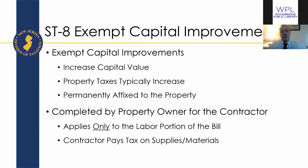We do consider them the end user because there's no guarantee that all the materials they're buying are going to be used for that one person's job. So they're going to have extra nails left over. They're going to have extra drywall. They're going to have extra boards. So that is why we consider the contractor the end user when they purchase materials. And that leads back to the point I'm making.